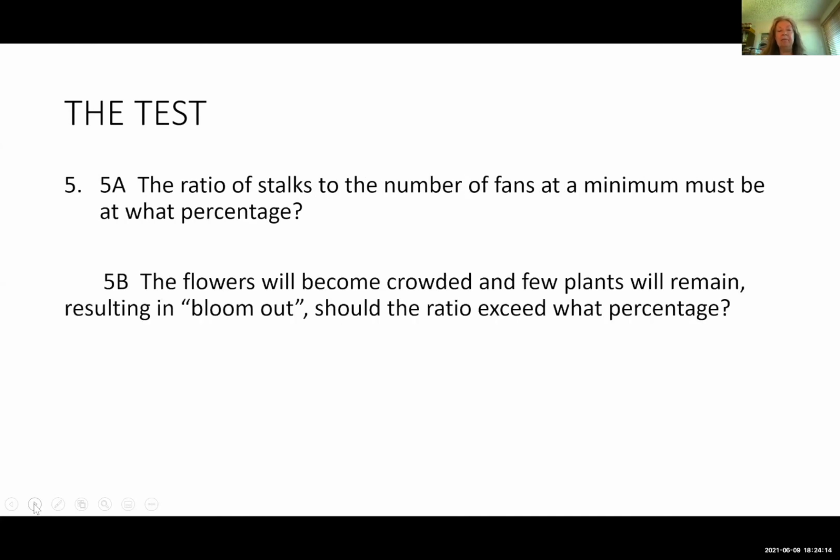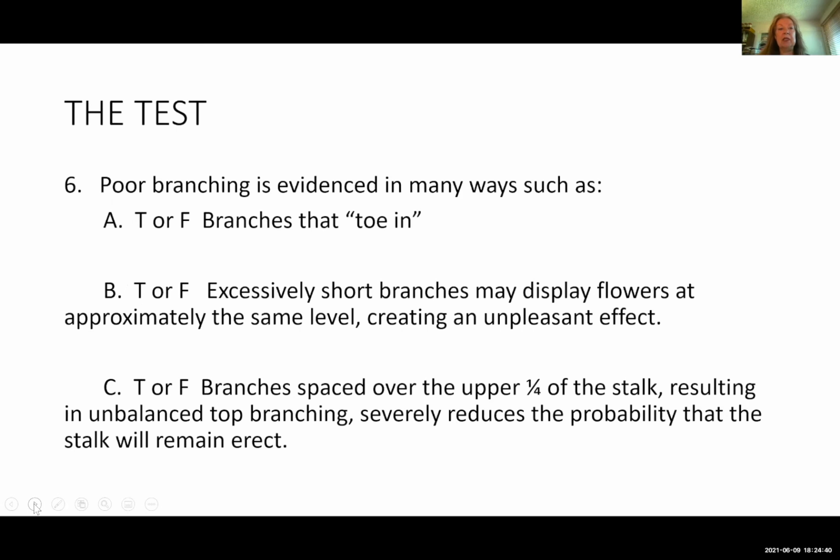Number 5, 5A. The ratio of stalks to the number of fans at a minimum must be at what percentage? And then 5B, the flowers will become crowded and few plants will remain, resulting in bloom out, should the ratio exceed what percentage? Number 6, poor branching is evidenced in many ways, such as: A, true or false, branches that toe in. B, true or false, excessively short branches may display flowers at approximately the same level, creating an unpleasant effect. C, true or false, branches spaced over the upper 1/4 of the stalk, resulting in unbalanced top branching, severely reduces the probability that the stalk will remain erect.